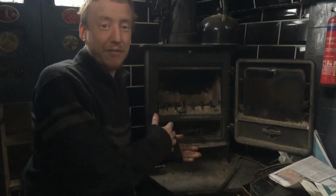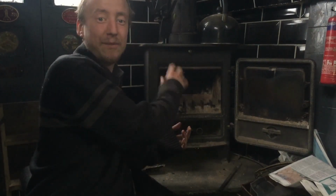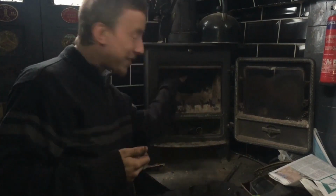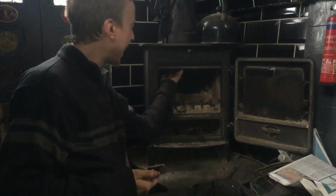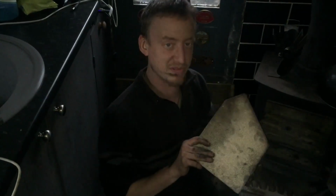So I've taken down the chimney and I'm back inside the boat with the fire, because what I need to do now is get everything out of the fire, including the fire bricks and what they call the baffle plate. The baffle plate sits just at the top here, and I can just shake it so you can hear it. And this is a fire brick.